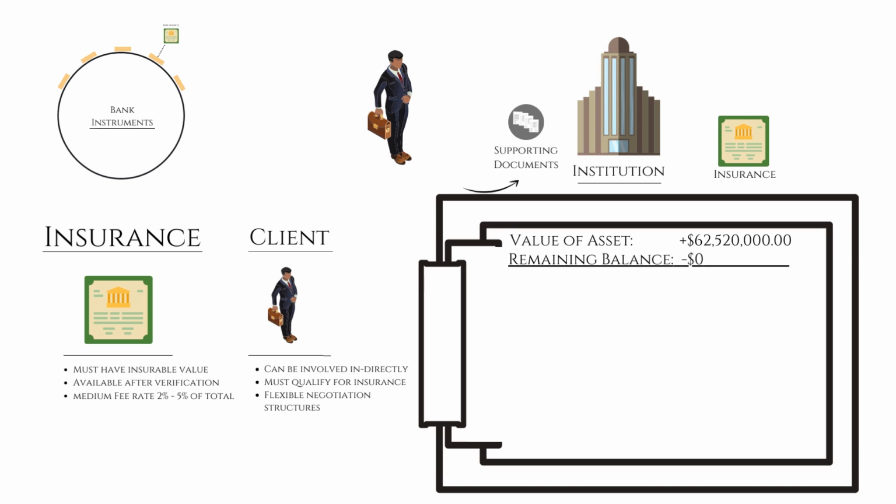The client's asset is worth over 62 million US dollars and has no liens or debts attached, and the client owns it all outright, making the total value of the asset over 62 million. It's important to note that insurance wraps will have a higher difficulty performing if there are any liens or encumbrances.